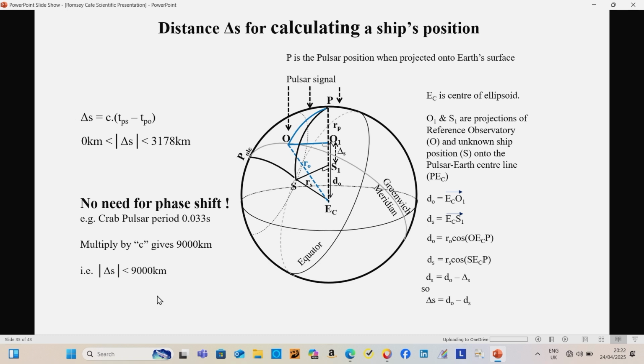Now, when it comes to why we should be using the Earth-centered system for calculating where the pulsar is, very simply, if you're going to send a signal to a point somewhere in space, you're going to have to do a lot of computations to take into effect gravitational effects, relativistic effects, and other things like that. And then you've got to bring them back again to calculate where your ship is. It's much easier just to use the classical system which we have, latitude and longitude.